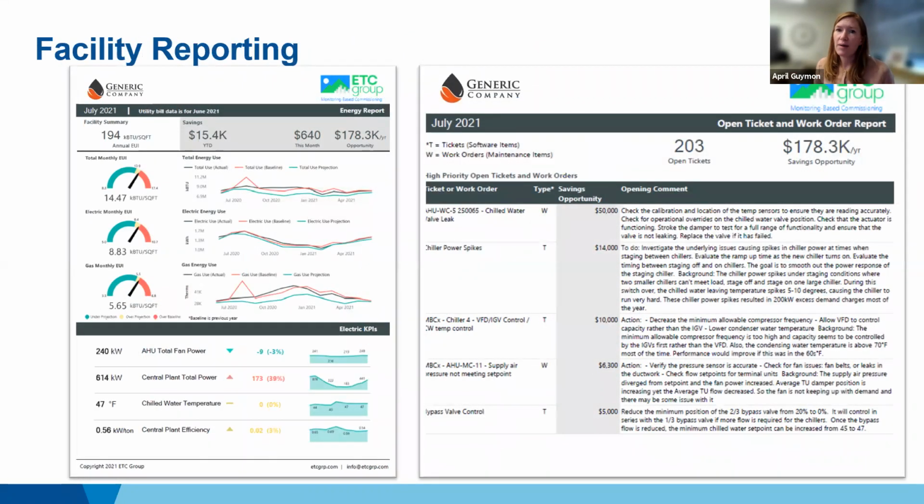Okay, so I wanted just to touch on reporting because I think it's really important. This is what gets to making sure that people understand why this is happening, why we're doing monitoring-based commissioning, what the value of it is, and what actions need to be taken.